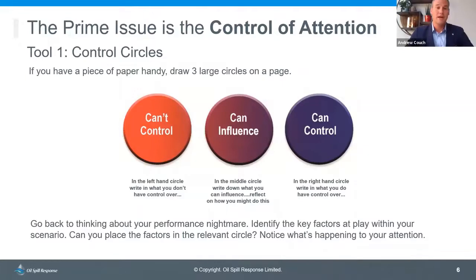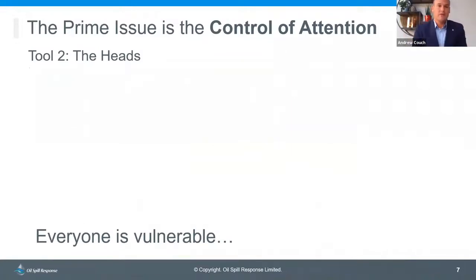And we're going to keep building the picture, guys, in terms of what blue looks like. So now we're going to look at the heads. So we're going to carry on with this core skill. The prime issue is the control of attention. We're going to repeat that a lot because it's really the key and the cornerstone. Everyone's vulnerable to going red, to having a pressure response. Just to normalize that, we'll all have experienced it. You're all going to experience it in the future. But the key for us, and what the heads tool does, which we're going to look at in a minute, is enables you to make what you call the red to blue shift. So we've gone red. How do we get back on task and get back to blue? So we're going to look at the heads now.